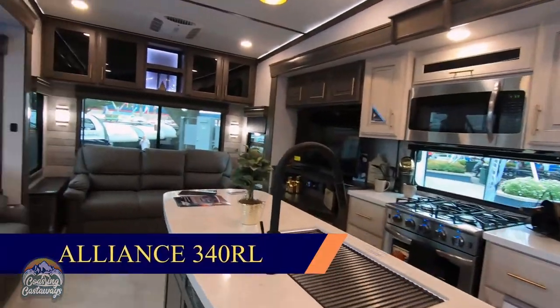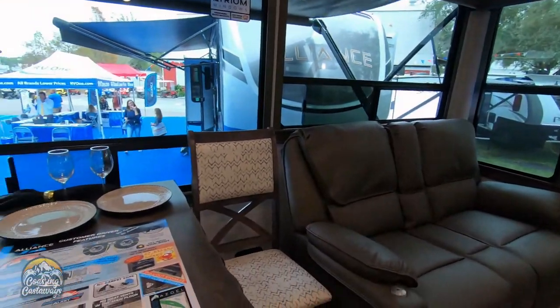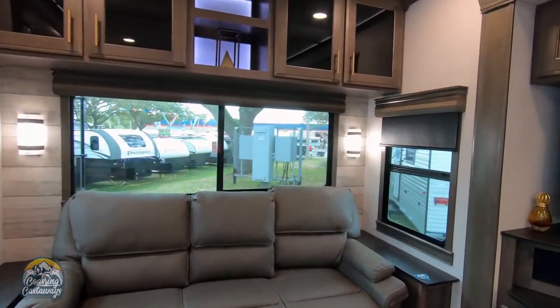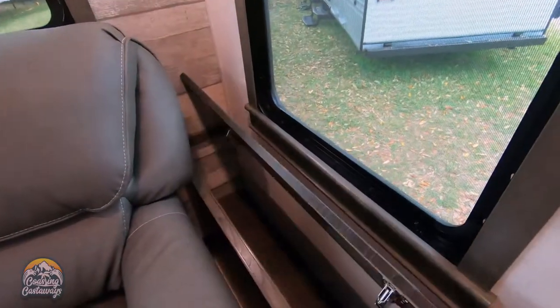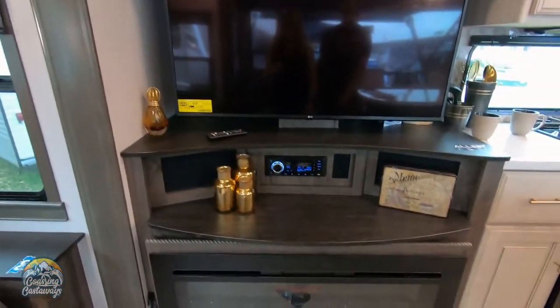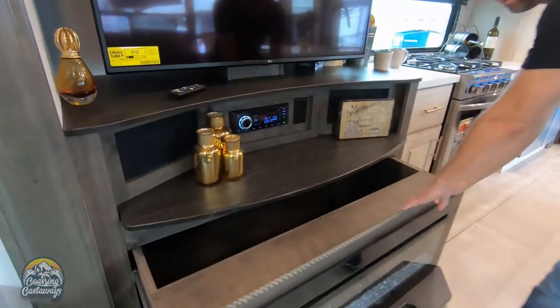This is a new company called Alliance RV, and we like them. Look at all these windows. We've got some cool features in here, like hidden storage. Check that out. Barry actually talked about doing that to ours before we ever saw it. Television, fireplace, but what about that fireplace? Look at this secret compartment.